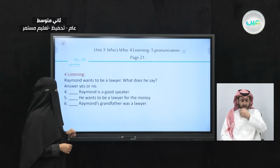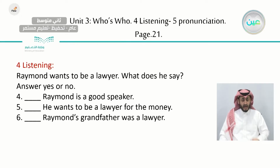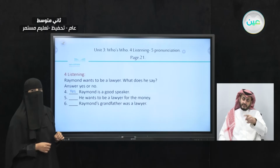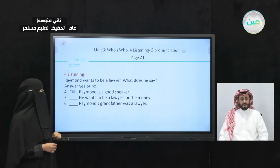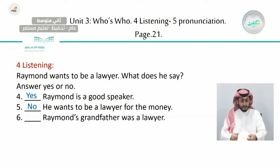Now let's take a look at the next set of sentences. Raymond is a good speaker. He wants to be a lawyer for the money. Raymond's grandfather was a lawyer. So what do you think about the first one? Raymond is a good speaker. Is he? Yes, he's a good speaker. What about the second one? He wants to be a lawyer for the money. No, he doesn't want to be a lawyer for the money. The last one, Raymond's grandfather was a lawyer.